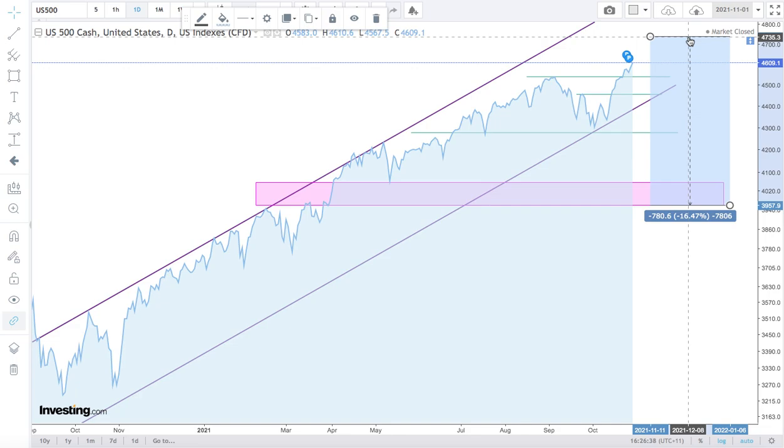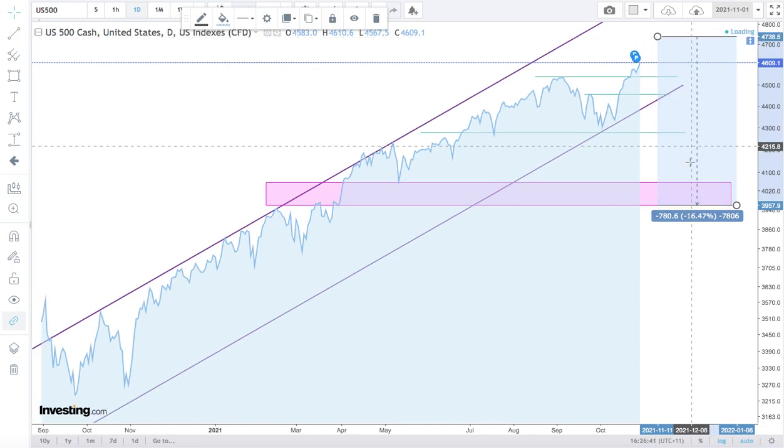2-year bonds rally, curve flattens, bad for the NASDAQ, bad for the equities, 20%, pretty easy.